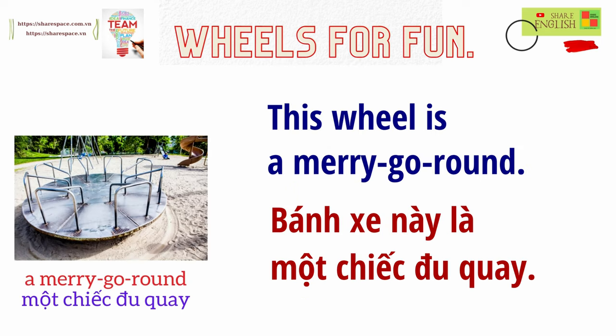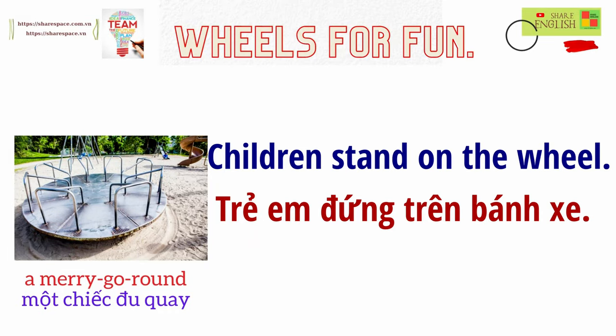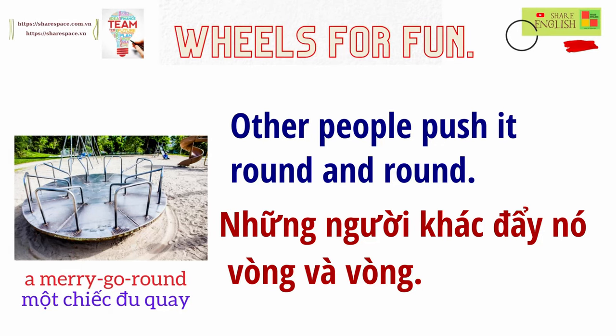This wheel is a merry-go-round. Children stand on the wheel. Other people push it round and round.